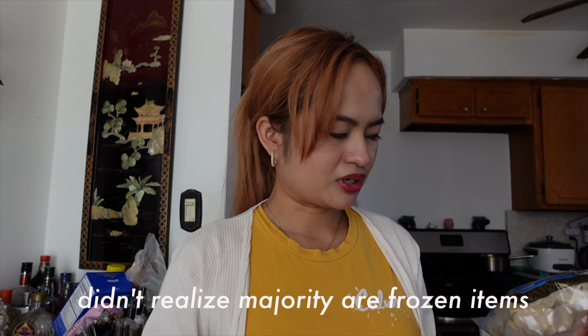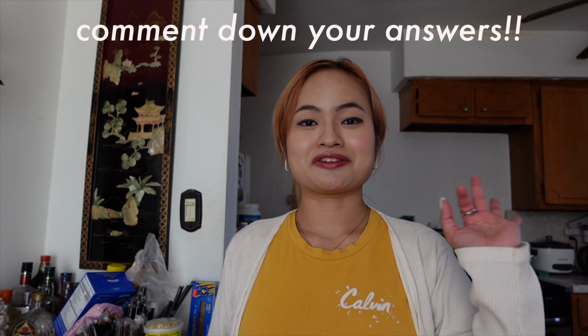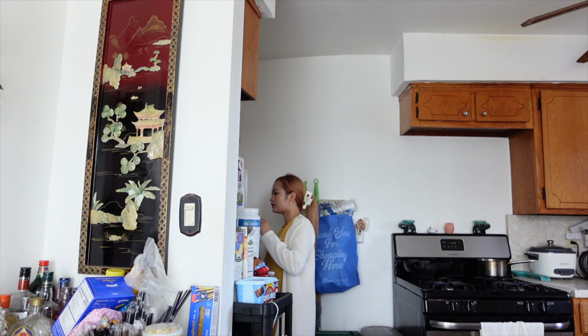And then I bought a bunch of frozen stuff. Pork gyoza pot stickers, pork and vegetable dumplings. Then at last I got non-dairy oat beverage. So that was 6 items. Guess how much the total is? 3, 2, 1. So yeah, we're just gonna put them in the freezer before we actually start the fun. Okay, as I was saying, the lighting just changed and I forgot my camera was on manual setting. So let me just put this in the freezer and I'll be back.